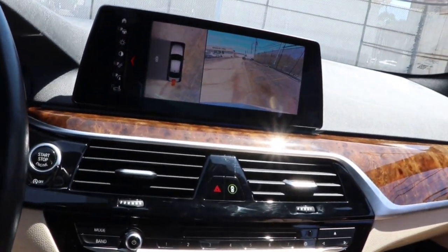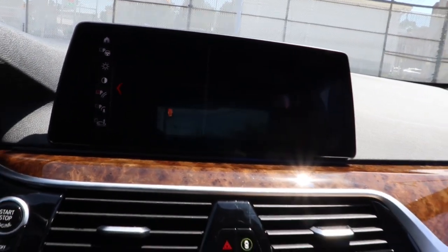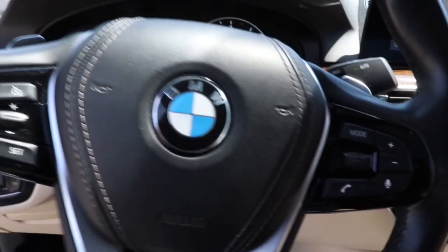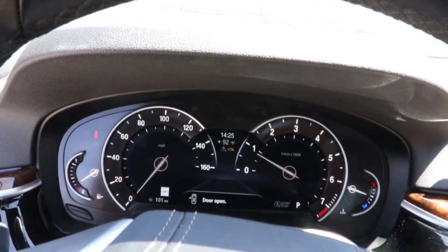These are just some of the great options this vehicle comes with: navigation system, sunroof, moonroof, keyless entry, power passenger seat, aluminum wheels, heated front seat, Wi-Fi hotspot, electronic stability control, dual zone AC, blind spot monitor.